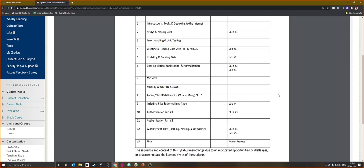Including files and normalizing paths. This is a new piece that I've added every time I've taught this course, but it's newer being added into Jessica Gilfillan's course. The reason being is that it's such a huge concept when you actually start working with PHP out in the real world that you understand how files and paths are connected, right?